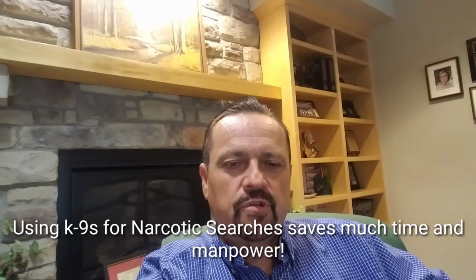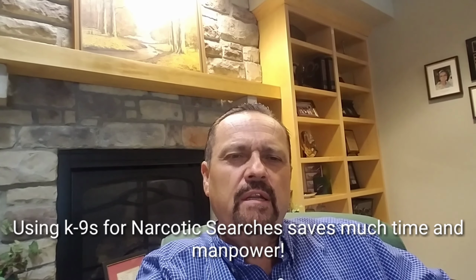Instead of us having to go through every book page by page and shaking them out, the canine would run through the library and hit on a particular bookshelf. Sometimes they would even sit and the handler would give their command and the dog would even paw the books down from the shelf, sometimes actually hitting the exact book where the drugs were hidden. So it saves a lot of time and a lot of manpower using the canines for narcotic searches within the prisons. And I think we need to do that more often.